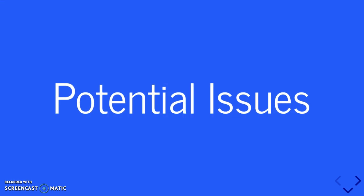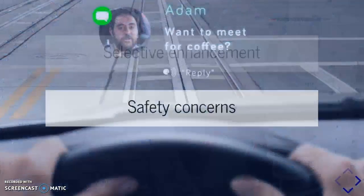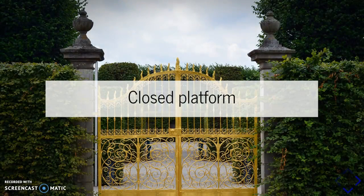Some potential issues. Lots of these technologies are cost prohibitive, leading to selective enhancement and a widening of the digital divide between the haves and the have-nots. There's also some concern with safety. As you can see here, a holographic display comes up when somebody's driving. It's possible that these technologies could be owned by a specific company or companies that control and restrict access.